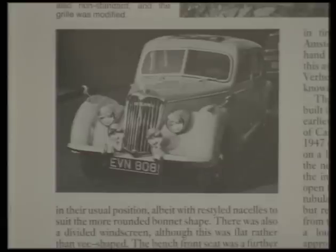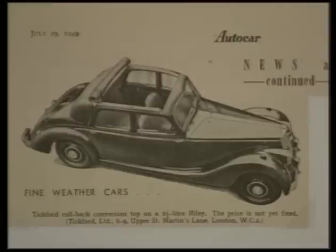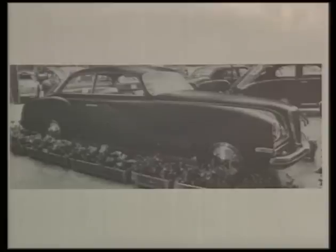EVN 808 had a perspex roof and non-standard lights and radiator grille built by an unknown company. Tickford manufactured a rollback conversion top for RM Rileys. A photograph from News Exchange, the monthly journal published by Nuffield Export, showed another Riley special with an Italian body, designed by Carrozzeria Vignali. The car is on show at the Italian Motor Show.